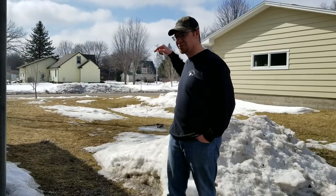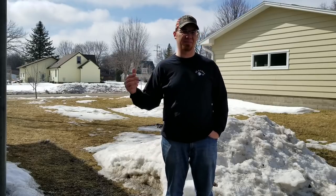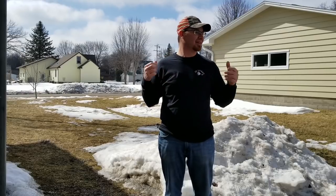As you can see, the snow is starting to melt, starting to get some grass showing. We got a big soggy mess up here. Hopefully things will start to thaw out really soon. We've got some good temperatures. I'm outside in a t-shirt. It's really nice. It's supposed to be in the 50s all week, so hopefully we'll start to melt that lake ice. So just dying to get out and do some open water fishing.